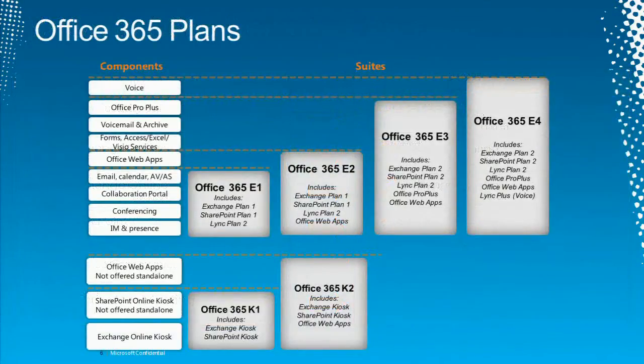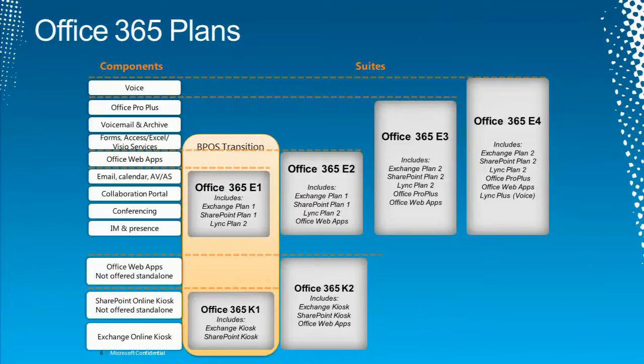Now, if any of you have heard of some of the various SKU plans that we have for Office 365, just so you understand, if you're a full suite, you'll be transitioning to the E1 SKU. And if you want to go to E2 to get Office web apps, or if you want to get the Office Professional Plus subscription version of Office, you can upgrade after the transition, so Monday morning after the transition.